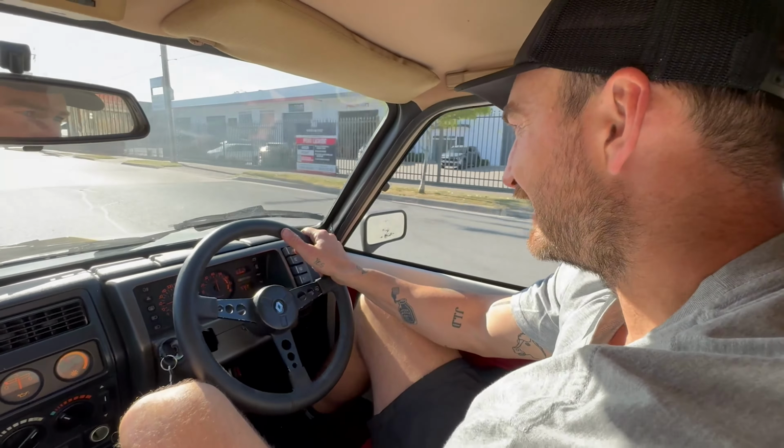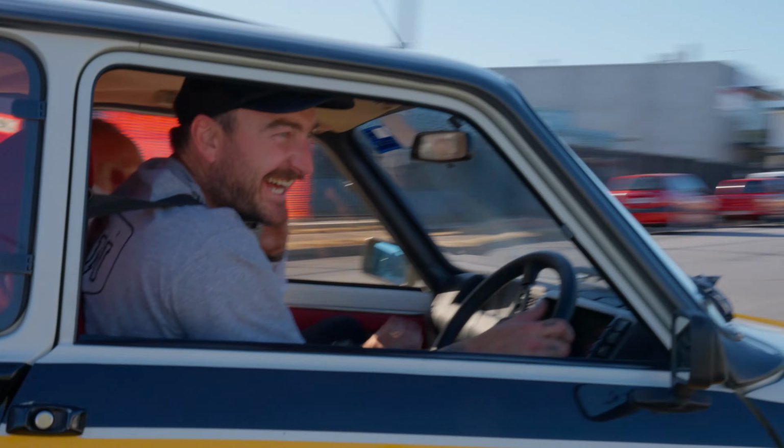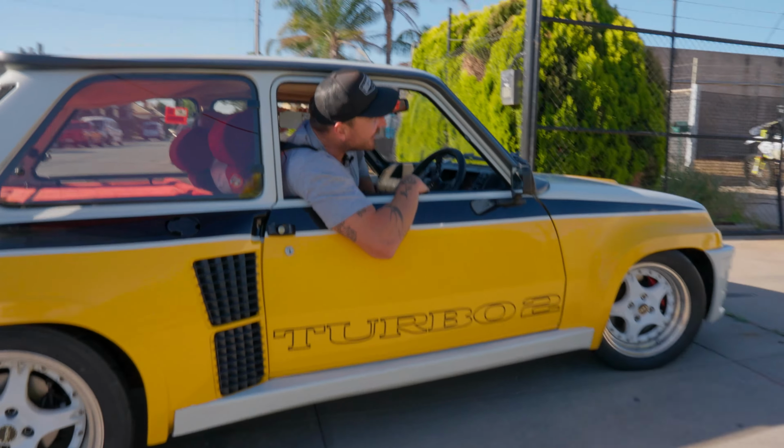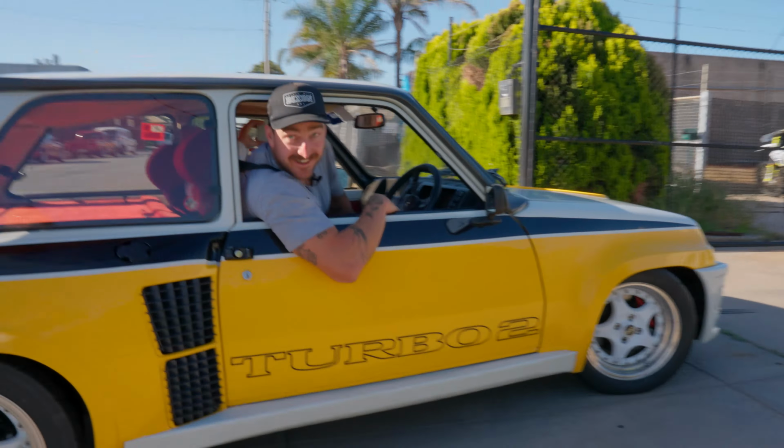Loves it. I like it, eh? Oh no! Something just broke off. What broke off? Don't worry about it, mate. I've always learned, unless you can't drive it, keep driving.